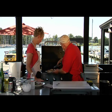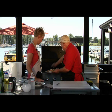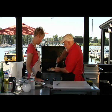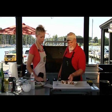Wow, these are great, and they're still sizzling. Yep. Oh man. Now, you really need to let them rest for about 2 or 3 minutes before you go ahead and eat them, or you'll be taking people to the emergency room with country ham and butter and oysters stuck to the roof of their mouth. But boy, look at those.